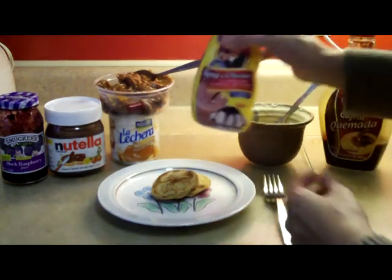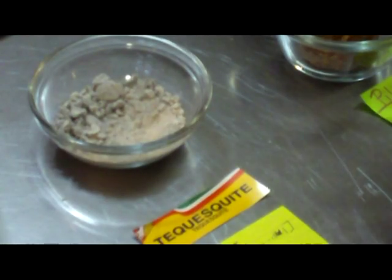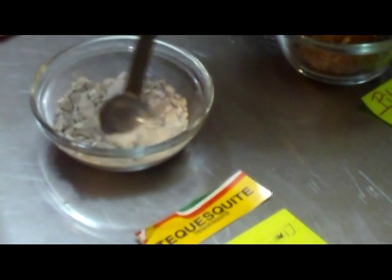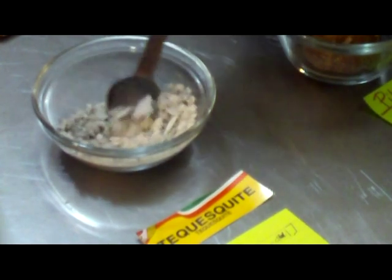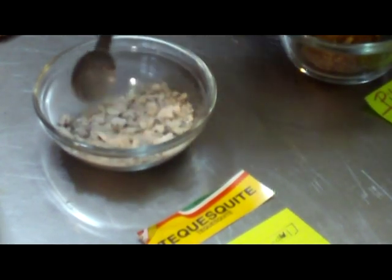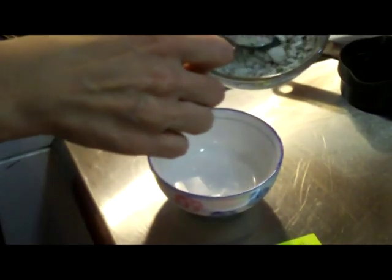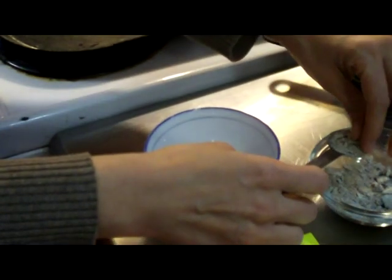Now for the preparation. First, you're going to want to dissolve your tequesquite. If you can find tequesquite, and you can buy it online, you're going to get some impurities in it. They sell it in a variety of forms. You will want to dissolve that in some warm water, about 2 to 3 tablespoons of water, and then dissolve the 1 teaspoon of tequesquite in that water.